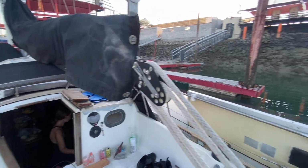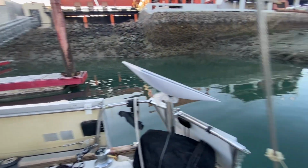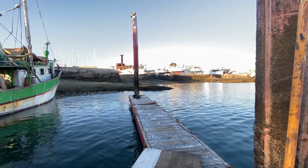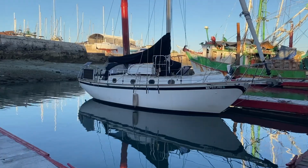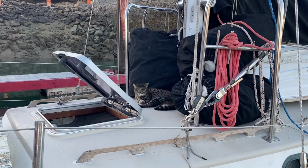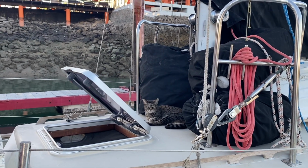Unfortunately, by the time we got the engine running, the tide had gone out, leaving us stranded on the dock. Speaking with the elder man who owns the dock, with our broken Spanish and hand gestures, he was gracious in understanding our predicament and allowed us to stay for the night at no charge.